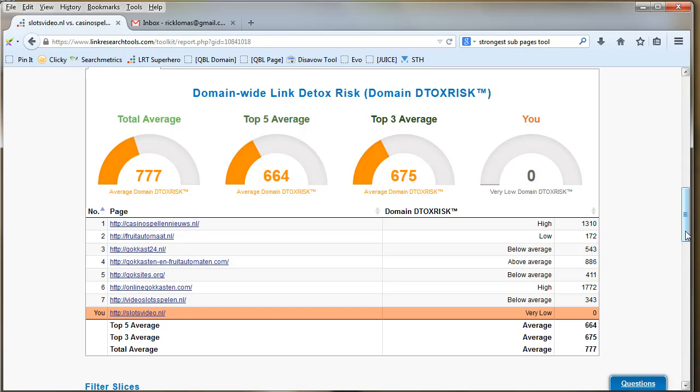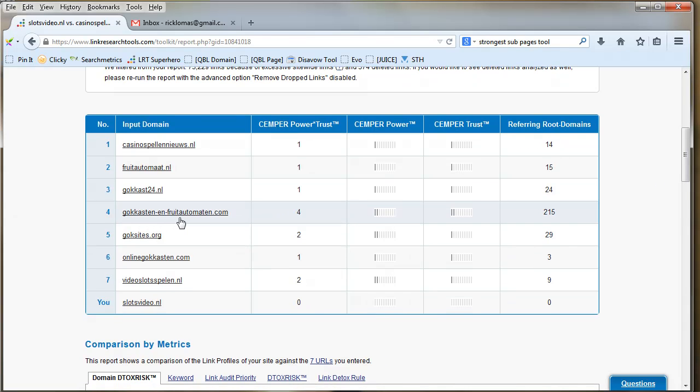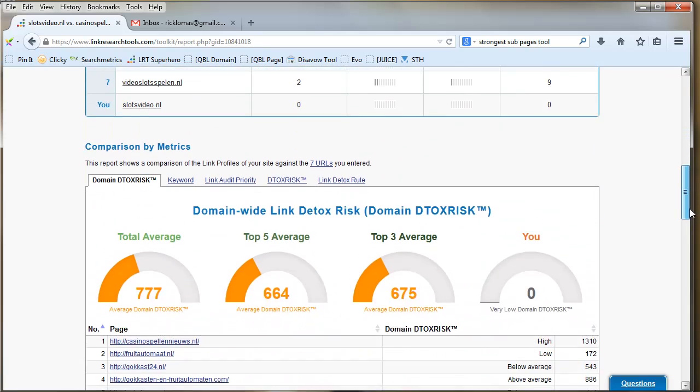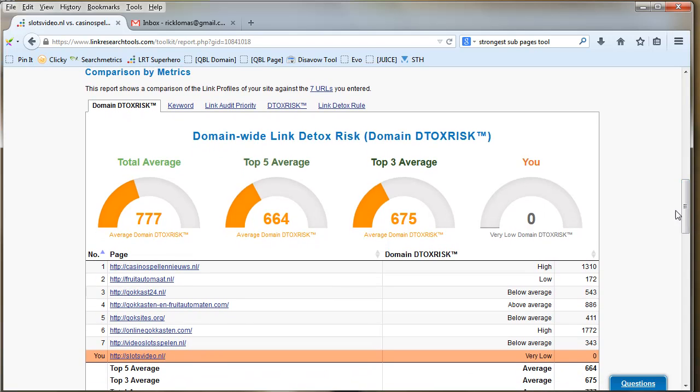So then when you're looking at the link risk of those sites, even the top three, slightly higher than what we've seen so far. In actual fact, you can see here that fruitautomaten.com has 215 referring root domains and a power trust of only 4, which is rather poor. But because that's what the market's like in Holland, Google has to rank somebody first and somebody second and somebody third. So this is why it's so interesting to look at the detox risk they're running at. The site I was looking at was a new one, so it had a zero zero detox risk.